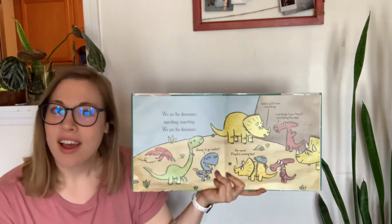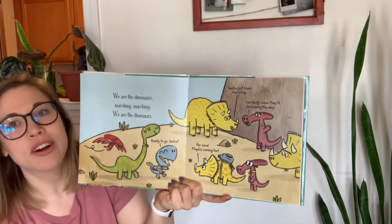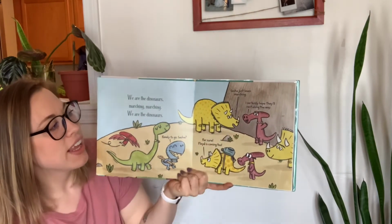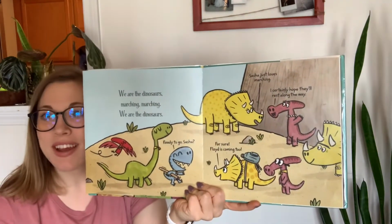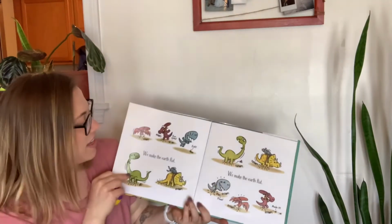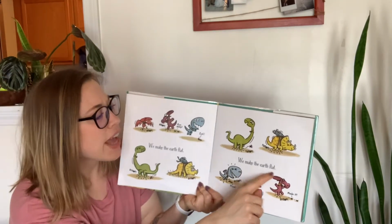Let's check in on our dinosaurs. "Ready to go, Sasha?" "For sure. Floyd is coming too. Sasha loves marching." "I certainly hope they'll rest along the way," says the parent dinosaurs. It looks like the baby dinosaurs are ready to go on a trip. "We make the earth flat. We make the earth flat."